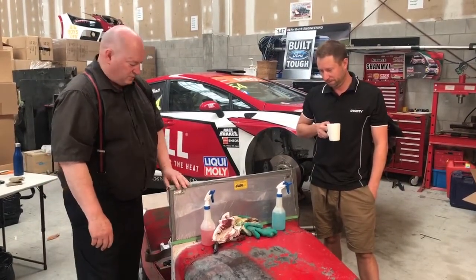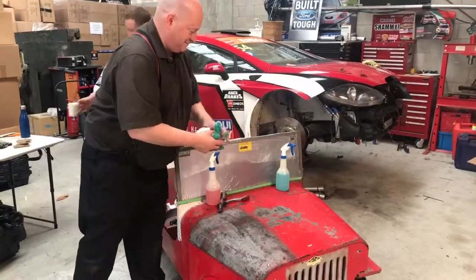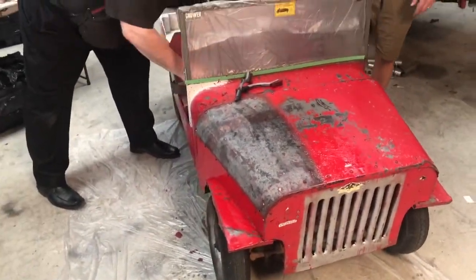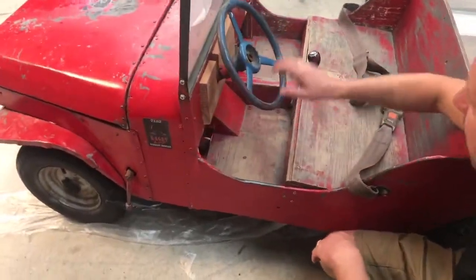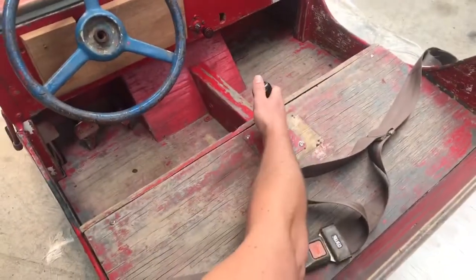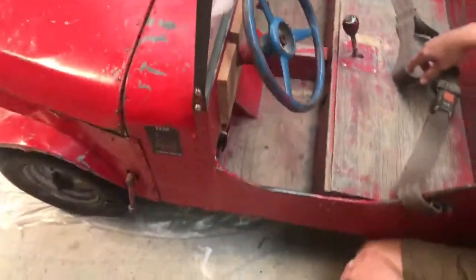Not good. So let's see if it starts up, shall we? And if it doesn't start, then we'll finish. If it does start, then we'll see what it does. Alright, let me run you through it. Very, very basic. We've got steering wheel here, clutch, brake, throttle, 3-speed gearbox, and then just your off and on, which is all you need when you're learning to drive as a little kid.